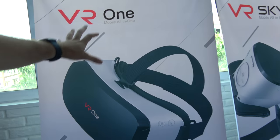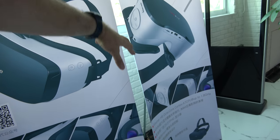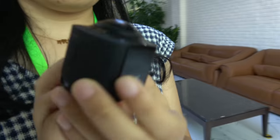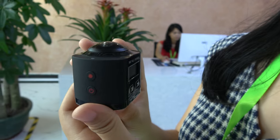Some of the latest products you have are VR all-in-1 with Rockchip and Allwinner, and a 360 camera. You can see right here, this is an Allwinner-based 360 camera. All right, so let's go around and check your new office.